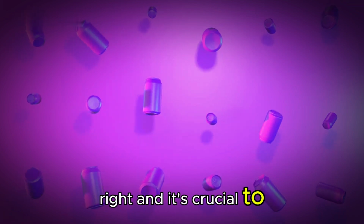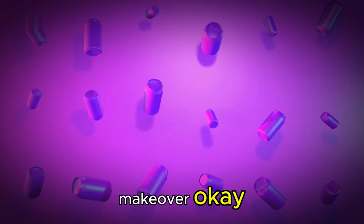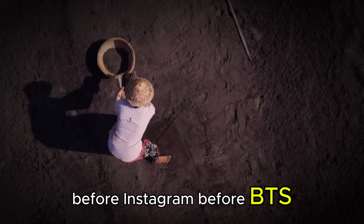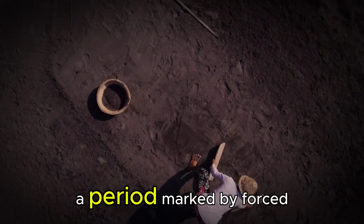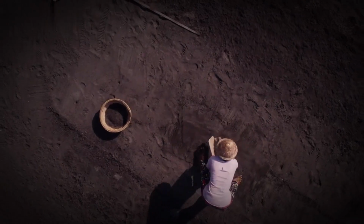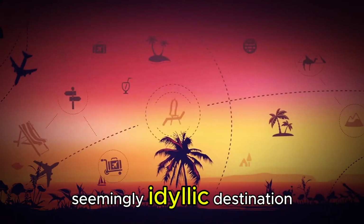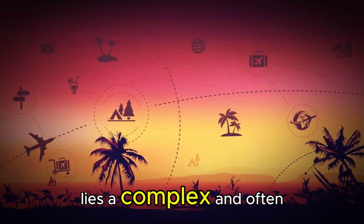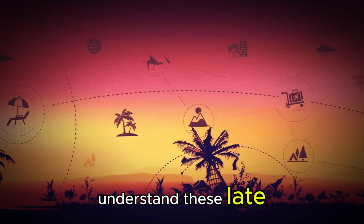And it's crucial to remember that this island has a history that goes beyond its purple makeover. Before Instagram, before BTS, these islands were once home to salt farms, a period marked by forced labor. That's a stark reminder that beneath the surface of every seemingly idyllic destination lies a complex and often challenging past. It's important to acknowledge and understand these layers.